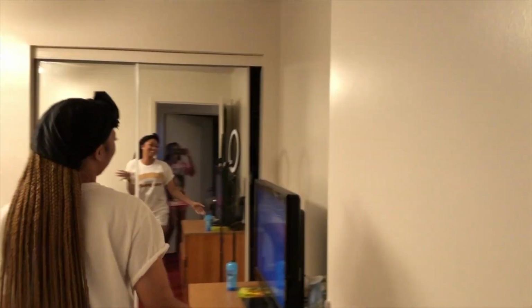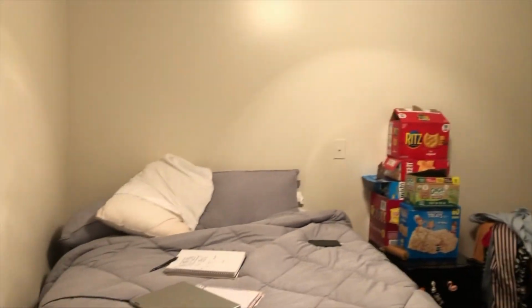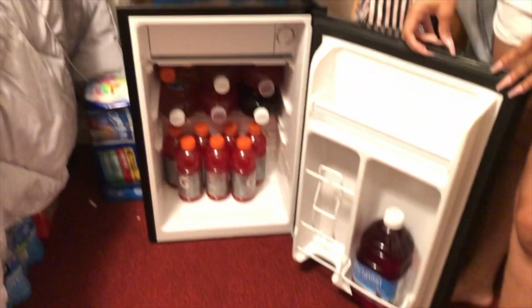So I'm gonna show you guys Maya's room. Okay, y'all, this is my room. She's so country, y'all. This is basically where I'm always at if I'm not at work. Yes, I am a working woman, period. All my snacks, all wrapped up from Costco.